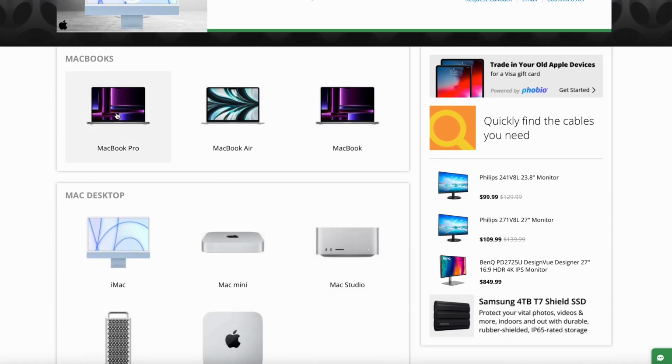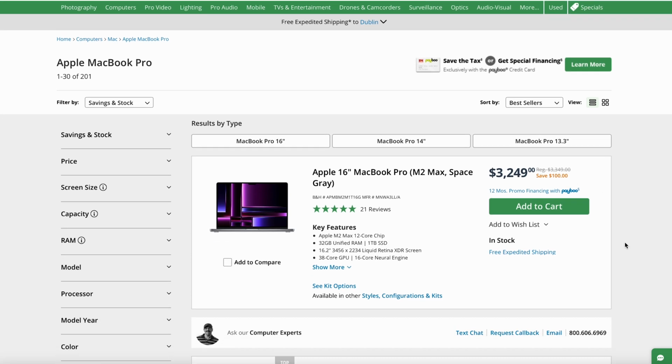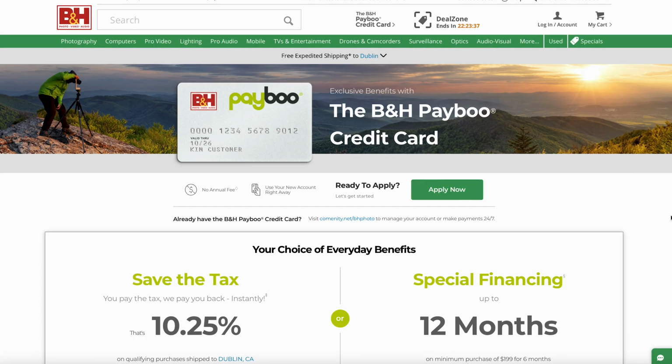B&H has been a go-to for years. And one of the key reasons people loved shopping from them, not only because their customer service is phenomenal, not only because their prices are phenomenal, but for the longest time, they didn't collect tax when purchasing items from them. Well, eventually states like California caught on, and now you have to pay tax when you purchase from B&H. But what did they do? B&H was smart, and they started their own credit card called Payboo.